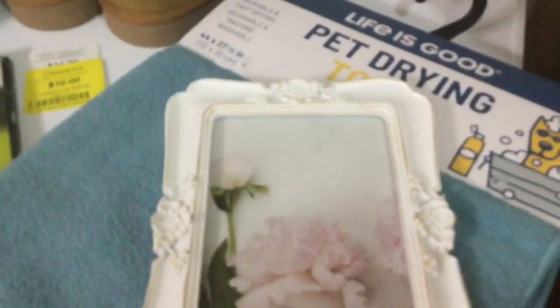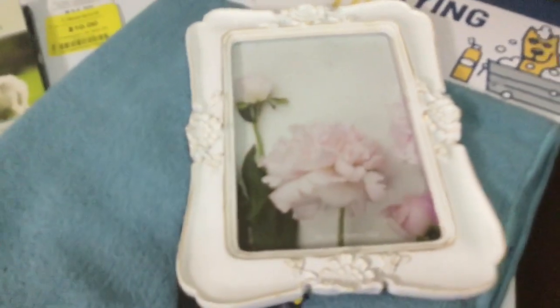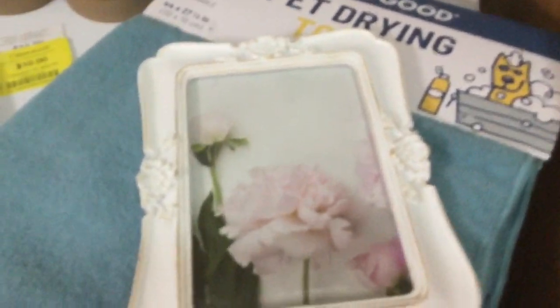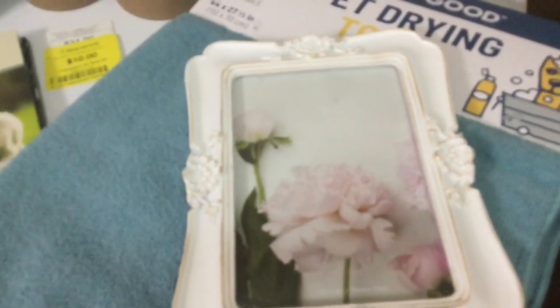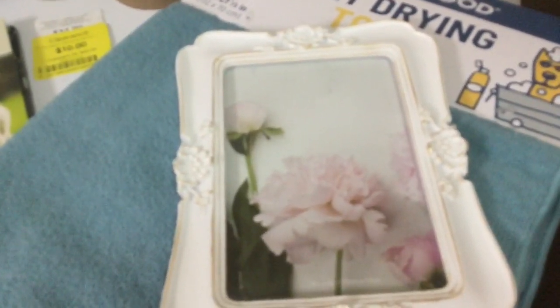And then at Goodwill, a picture frame, shabby chic, in perfect condition. I have a picture to put in it right away. It's in, like I said, perfect condition, 99 cents.